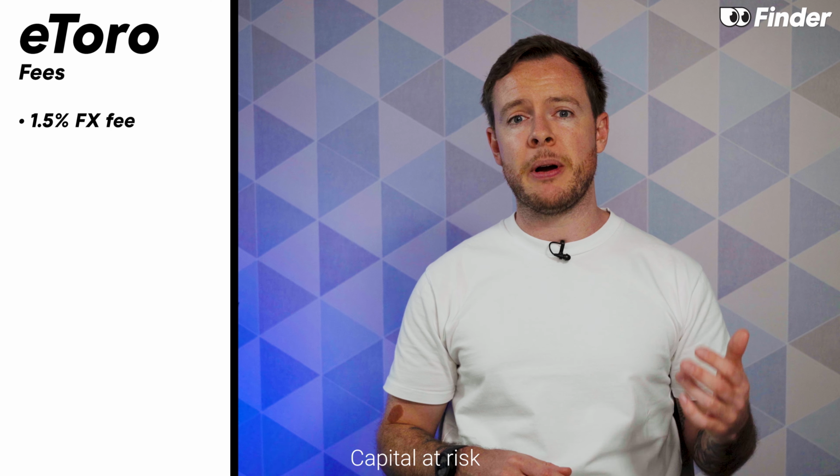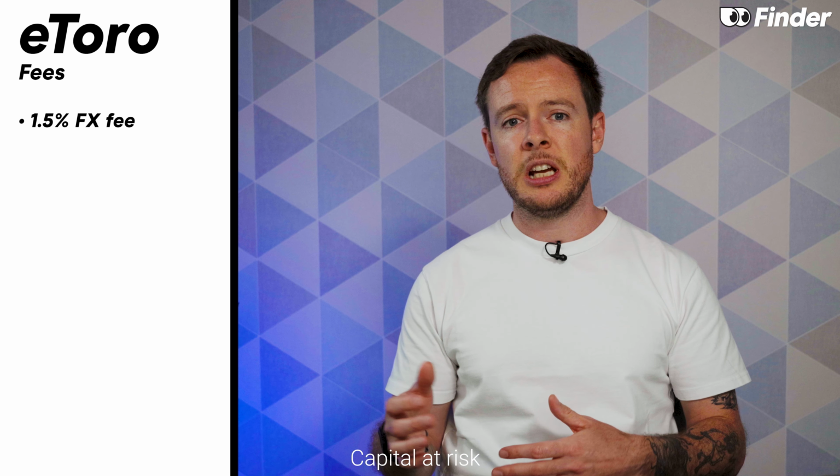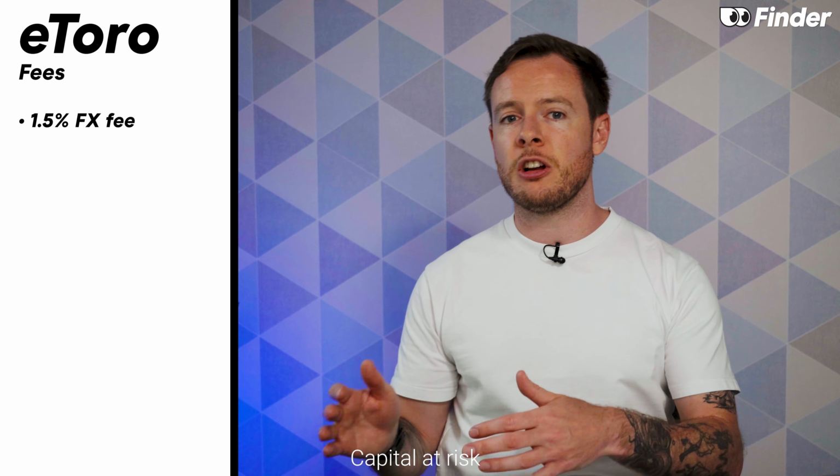My second gripe about everything being in US dollars is that this even includes UK stocks, and it seems mad to convert pounds into dollars just to buy UK shares. If you want to make a withdrawal, there's a $5 charge.